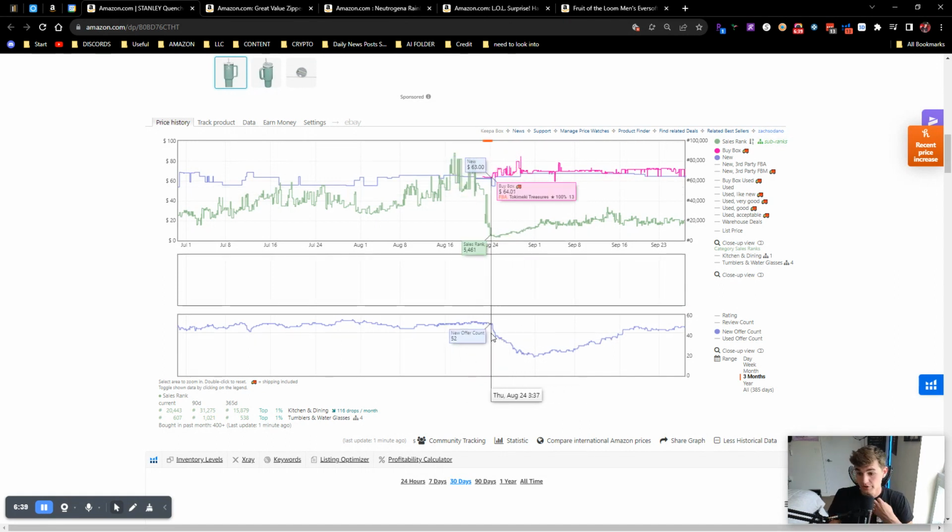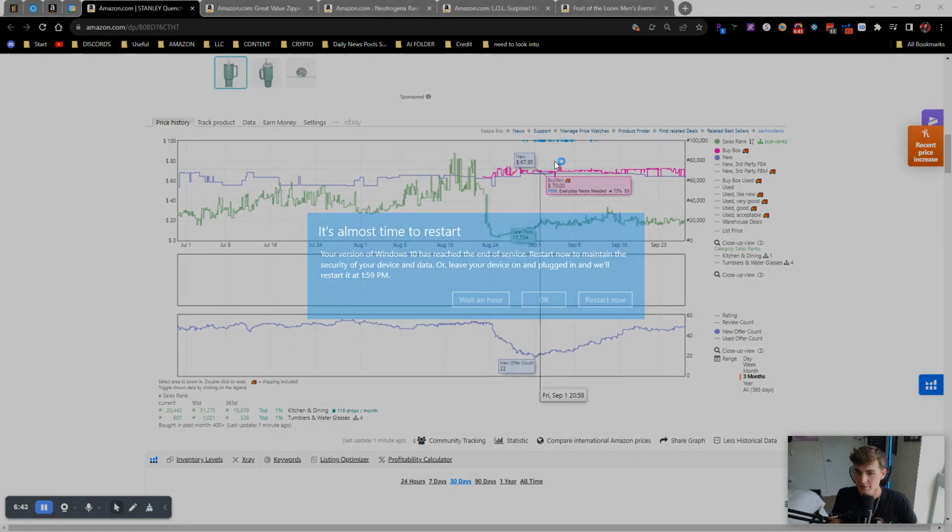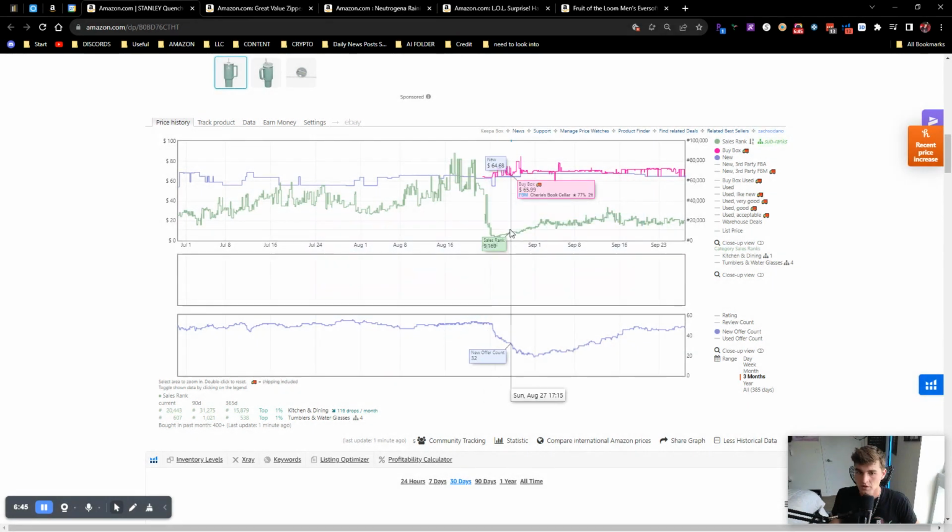So this is a great example of supply and demand. The less people selling something, the higher the price is going to go. And with the increase in demand, the sales rank is going to drop because more people are buying this product.